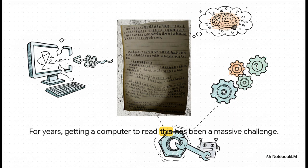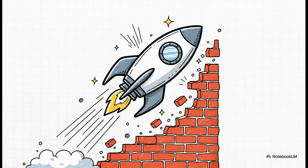For years, decades really, getting a computer to just reliably read something like this kind of messy, real-world handwriting, well, it's been a huge, huge challenge for AI. But what if I told you there's a new approach that isn't just solving this old problem, but it's completely changing the game, blowing way past what we even thought was possible?